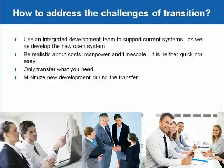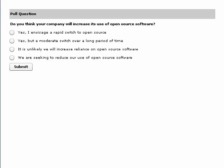Thank you, Jim. And now for our final poll question. Do you think your company will increase its use of open source software? Yes, I envision a rapid switch to open source. Yes, but a moderate switch over a long period of time. It is unlikely we'll increase reliance on open source software. We are seeking to reduce our use of open source software.